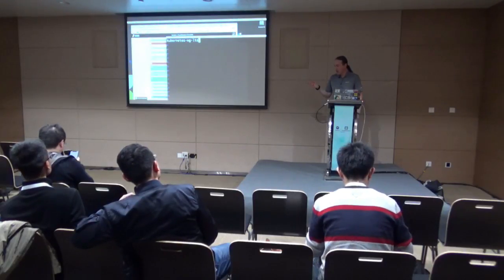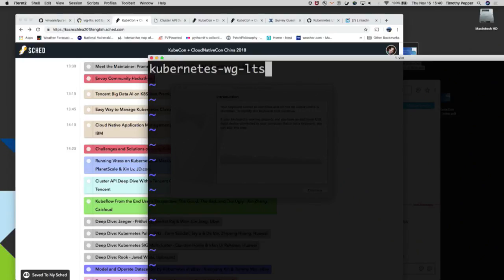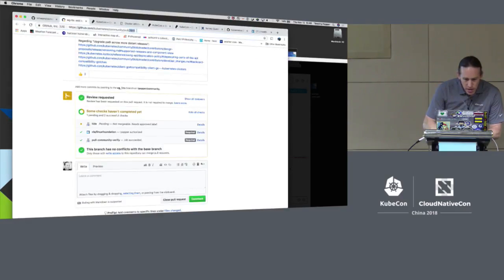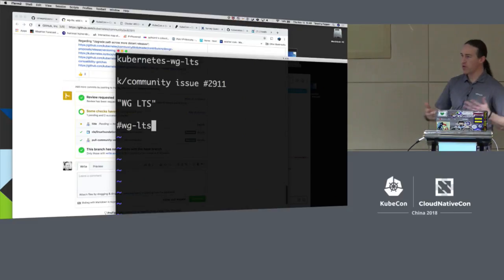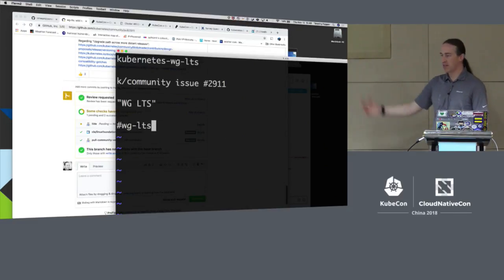Also, if you look in the GitHub issues, there is an open issue for Workgroup LTS. I believe it's Community issue number 2911. If you search for that issue, there's discussion there. Once we resolve the discussion, if you look at the SIGs list, in that markdown list of all the SIGs and working groups, you'll see the LTS there. It'll have links to the mailing list. We have a Slack channel, working group LTS. So all the normal community stuff.